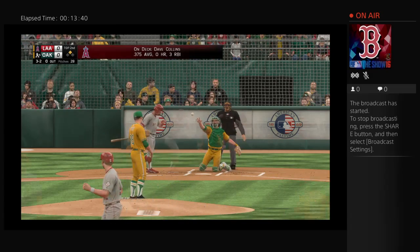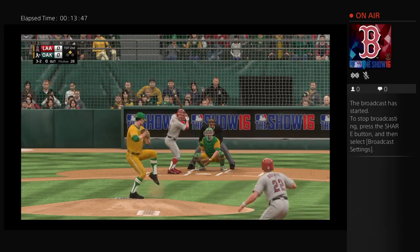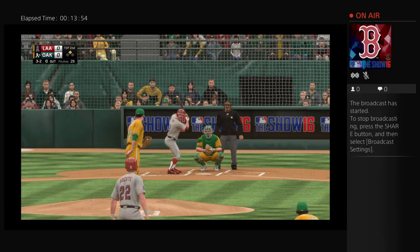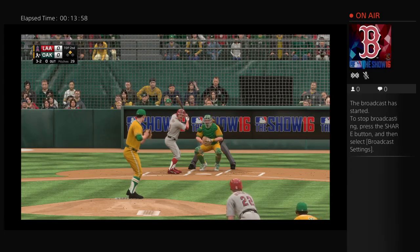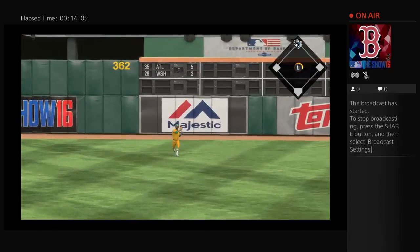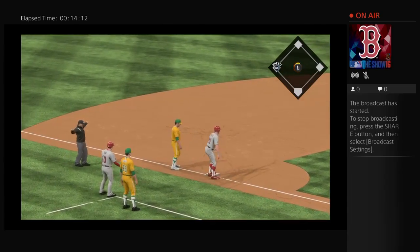Full count, 3-2. A runner at second, nobody out. Tough fastball that time, but he hangs with it to stay alive. Full count here. Here comes the pitch. Skied into straightaway right. Jackson has it in his tracks. He makes the catch, and the runner from second will tag and head for third. The relay throw, and he's safe.